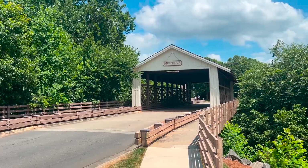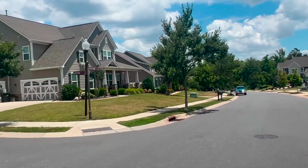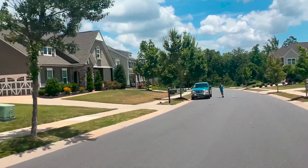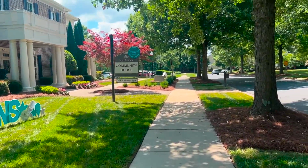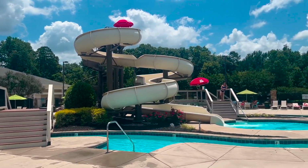And right behind me is the community bridge that takes people in and out of the community, one of the entrances. So let's check out some of the amenities and some of the things that really set this community apart. And we're going to jump in and just start checking things out, and I'll talk you through this community. And like I said, some of the reasons why it is so popular here in the South Charlotte area.